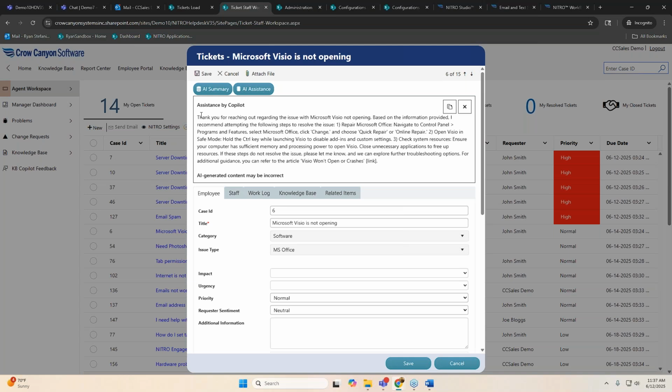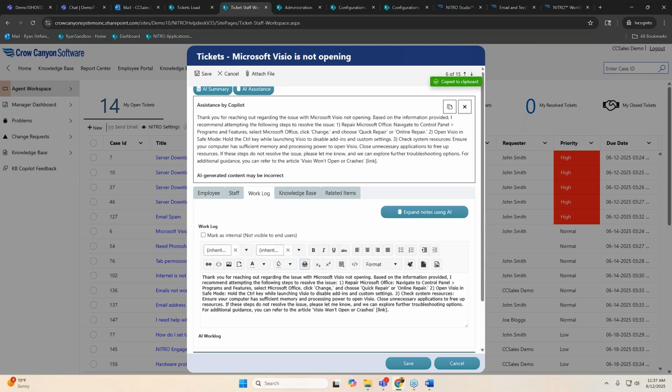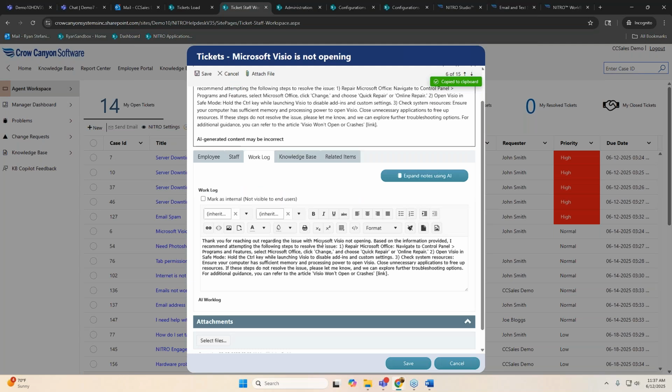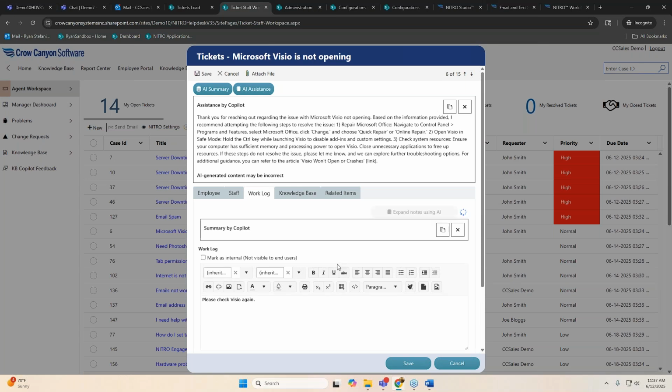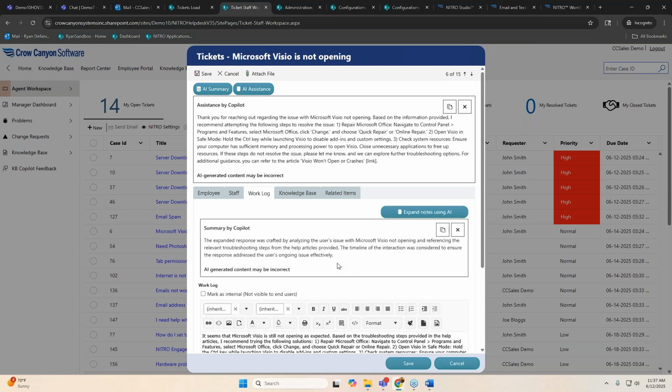Sometimes I copy and paste it word for word, slam it into the work log and shoot it out to the end user, which is nice. Sometimes I'll start typing on my own, like "please check Visio again," and I'll have the ability to double check my work. Maybe this is something I run into a lot internally, like maybe I wasn't clear enough, maybe I need to add more notes, I could be more thorough, and we also have that ability.